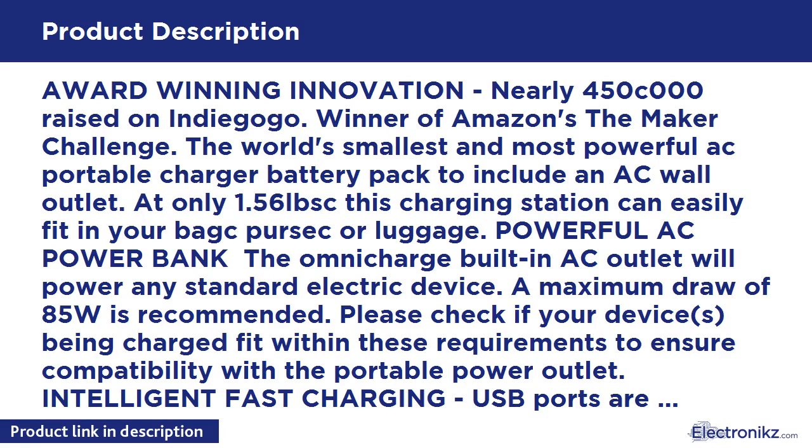Powerful AC power bank. The Omnicharge built-in AC outlet will power any standard electric device. A maximum draw of 85W is recommended. Please check if your device or devices being charged fit within these requirements to ensure compatibility with a portable power outlet.